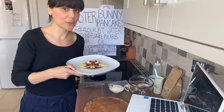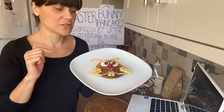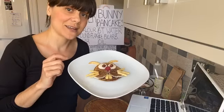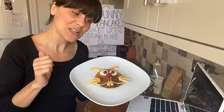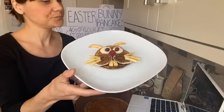So this is what we are making today. You guys might have already seen the picture that I shared this morning. This is our Easter bunny. He doesn't have a name yet, which is sad. An Easter bunny should have a name. So if you can think of any suggestions, let me know. Yeah, so this is our Easter bunny.